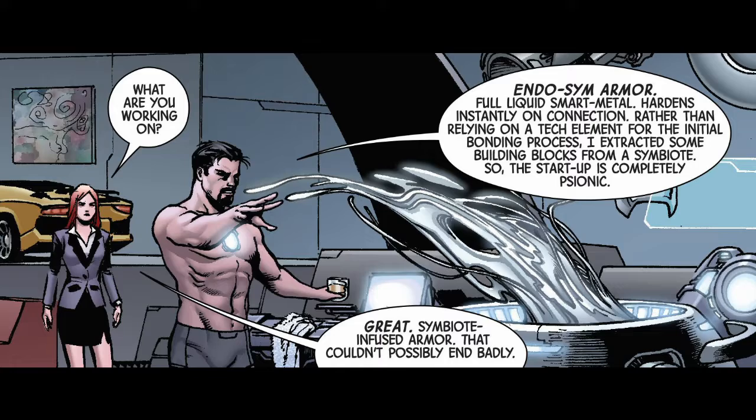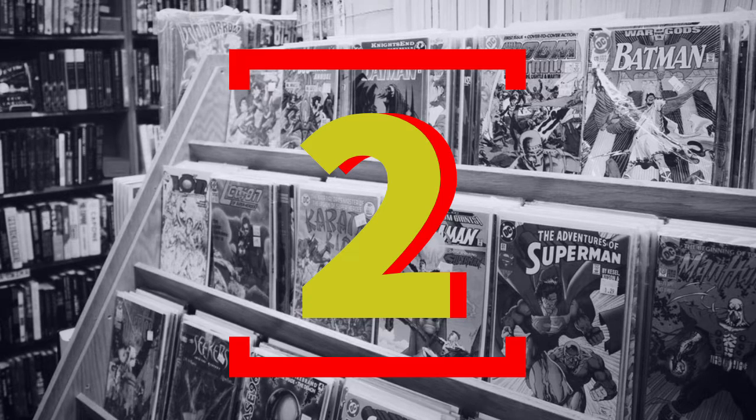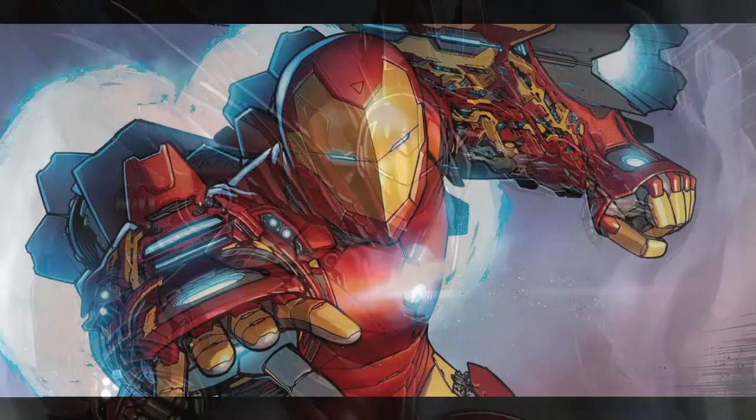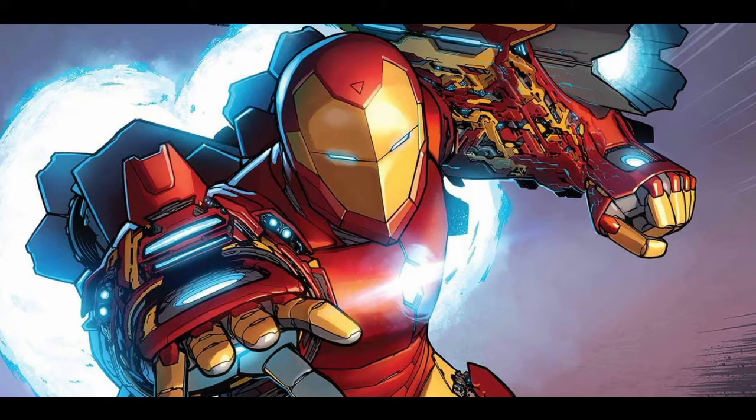We're nearing the end of this list, and coming in at the number 2 spot is the Model Prime. Making its debut in the All-New, All-Different Marvel, the Model Prime suit is a greatly improved version of the standard Iron Man armor, with the impressive addition of shape-shifting, giving Stark the ability to turn the tides in his favor in a moment's notice.